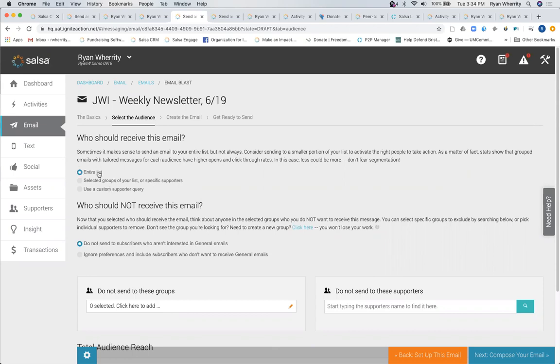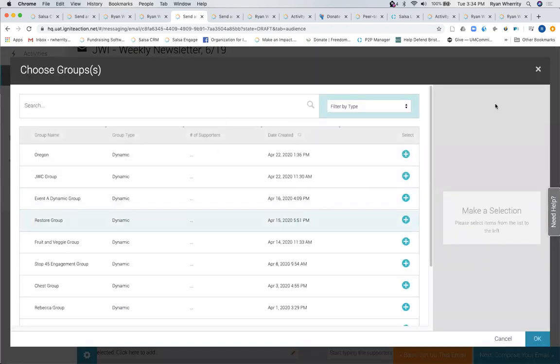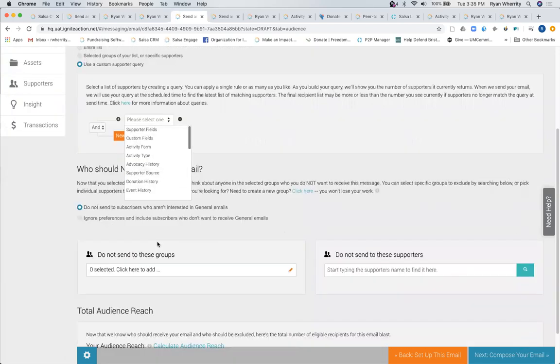Meaning, of course, you can send this to the entire list. Not something we typically recommend unless, obviously, everybody needed to know what's going on. You can select groups of your list, so any of those pre-existing groups you've built out. Or you can just create a quick query straight from this interface, meaning all these different criteria.